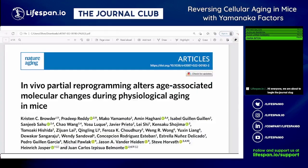So let's share the screen here, take a look at the paper. So Steve Horvath, not John Horvath, and Belmonte and Jasper. And so this is the Browder et al. paper. And just move this little bubble out of the way. The title is In Vivo Partial Reprogramming Alters Age-Associated Molecular Changes During Physiological Aging in Mice, right? So this is during normal aging in mice.